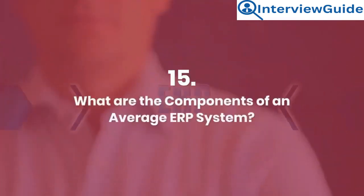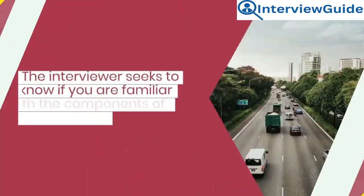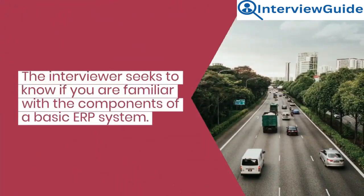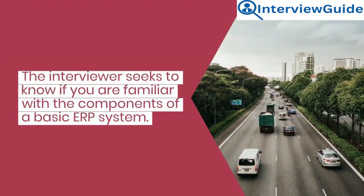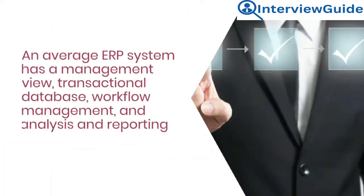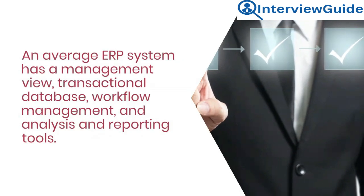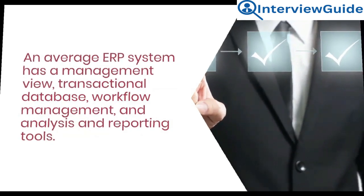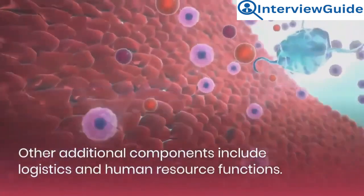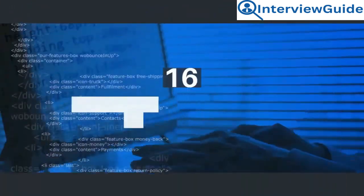15. What are the components of an average ERP system? The interviewer seeks to know if you are familiar with the components of a basic ERP system. Sample answer. An average ERP system has a management view, transactional database, workflow management, and analysis and reporting tools. Other additional components include logistics and human resource functions.